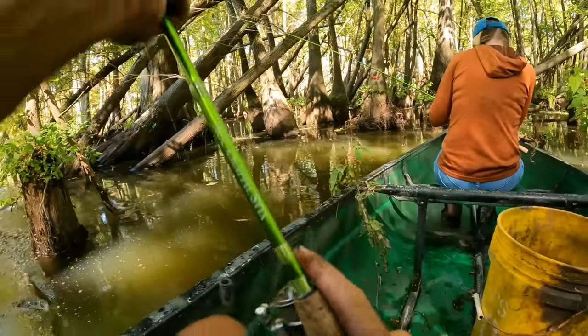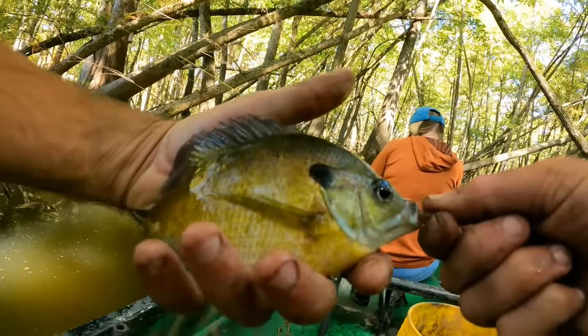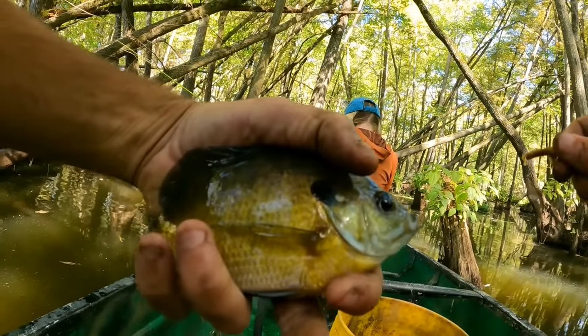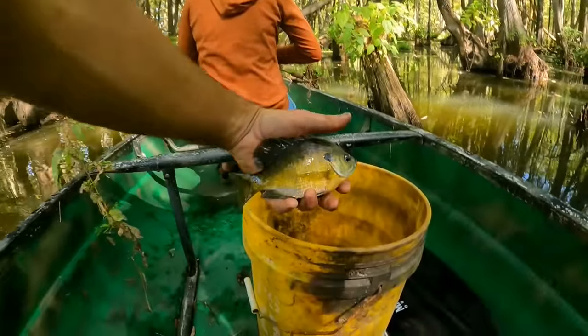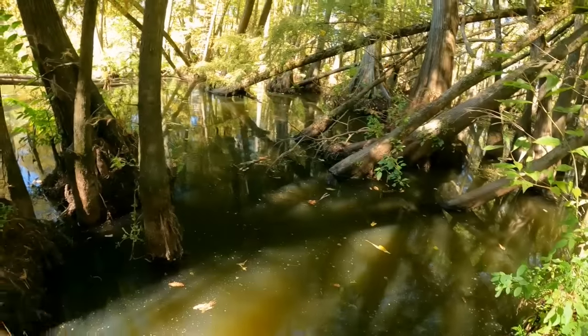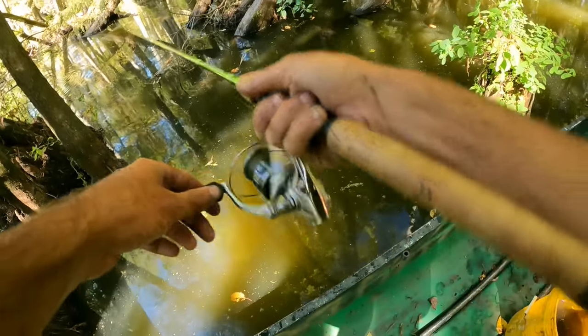Oh, decent one. There we go. There's me another keeper, finally. Nice bluegill. I had another nice one on the cast before, and I think they might be stacked up right there. So I'm gonna try to turn the canoe around. We can reach those fish a little better. We've gotten ourselves back here into some really tight quarters, but it seems like there's some fish chilling.